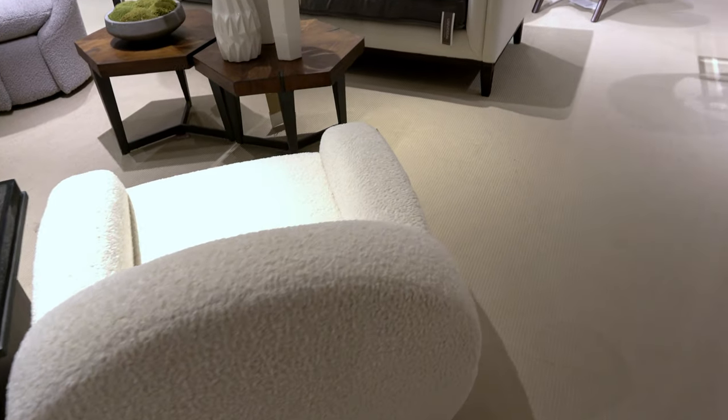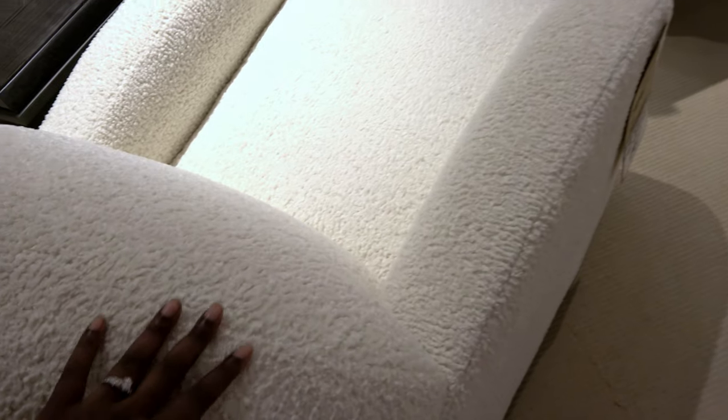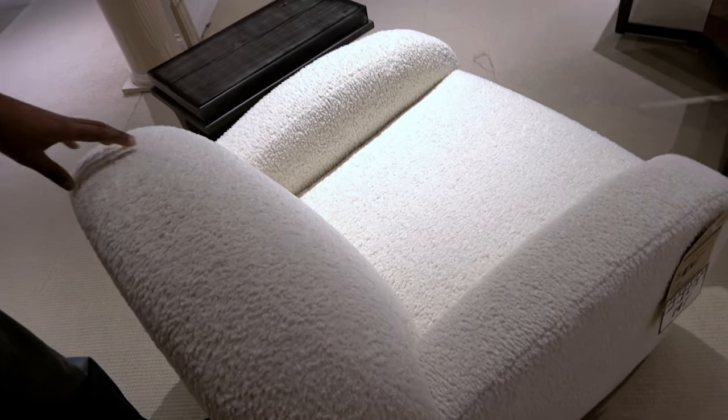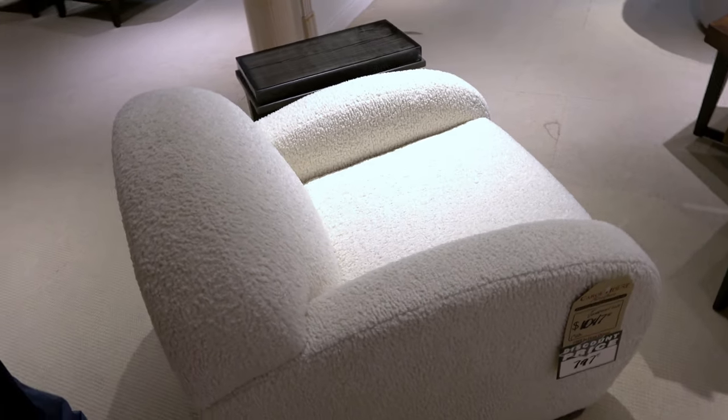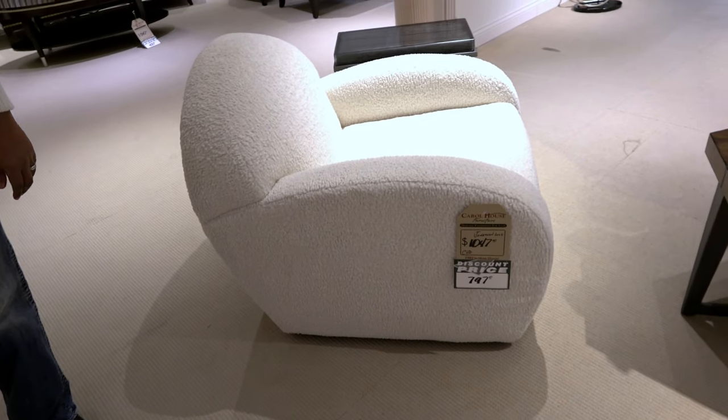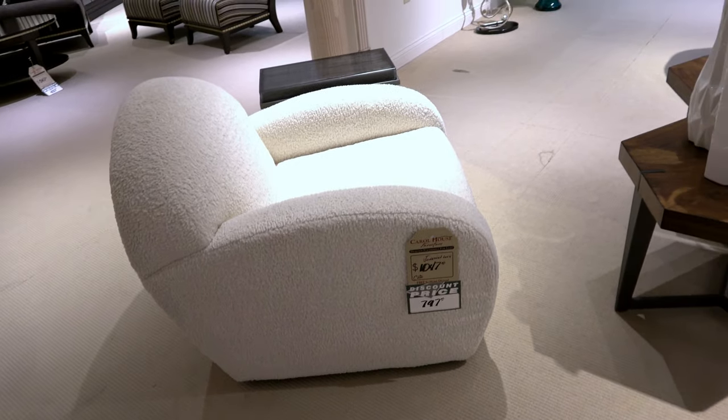And I spotted another boucle chair. This chair is super comfortable, and this one was pretty affordable. However, I don't like the fact that it's fully upholstered and there's no kind of trim breaking up the upholstery. I definitely think the one I saw earlier is a much better piece. That's just my opinion.